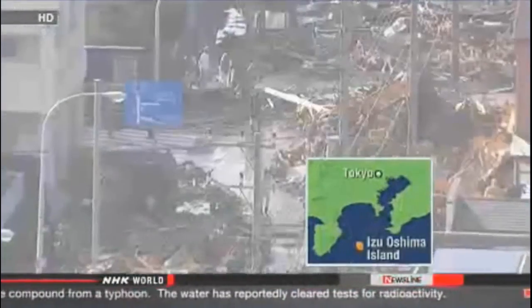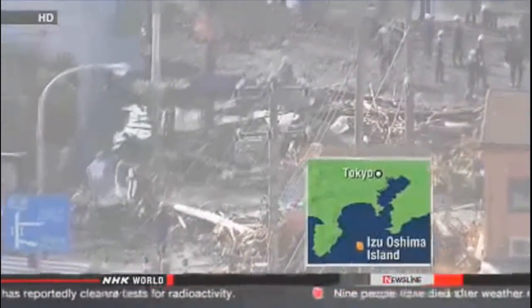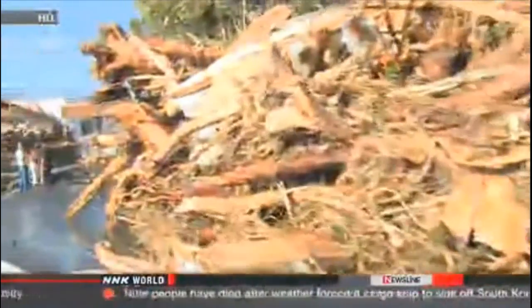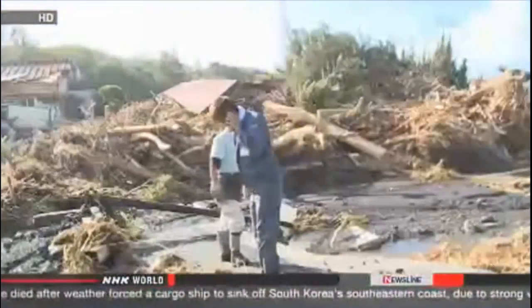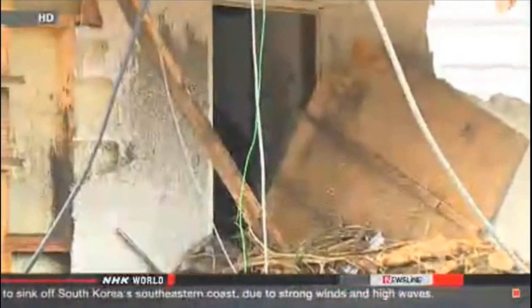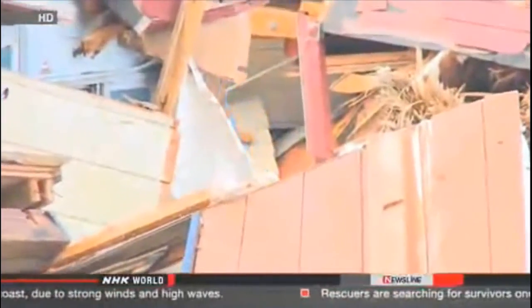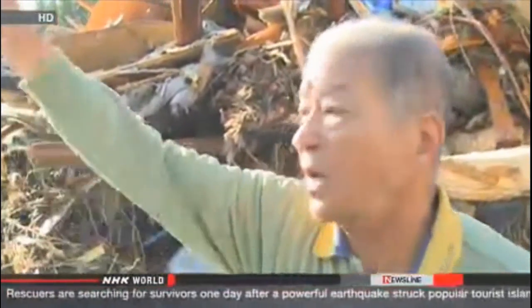Typhoon Wipa left a trail of destruction on Izu Oshima, one that stretches on and on. The island's residents have never seen this much rain. More than 800 millimeters fell in 24 hours. That's more than double the average rainfall for October, and the heaviest downpour on record. It was too much for some areas to absorb. That hillside over there collapsed. The area behind that house is completely gone.